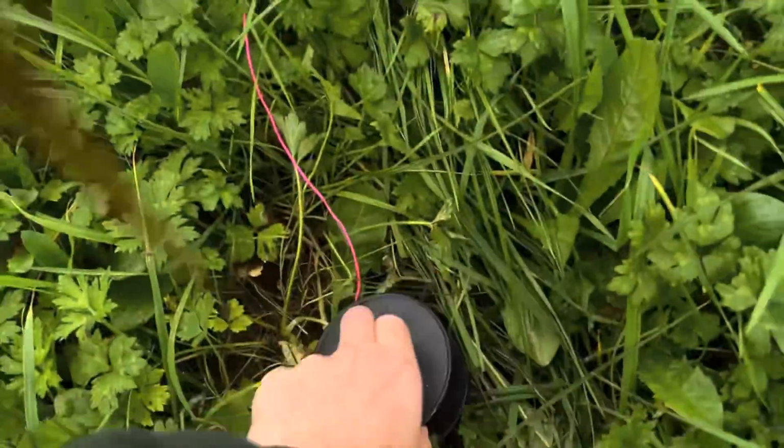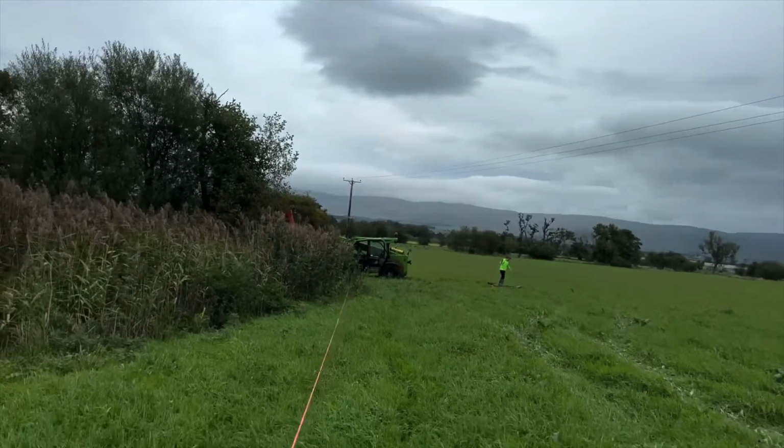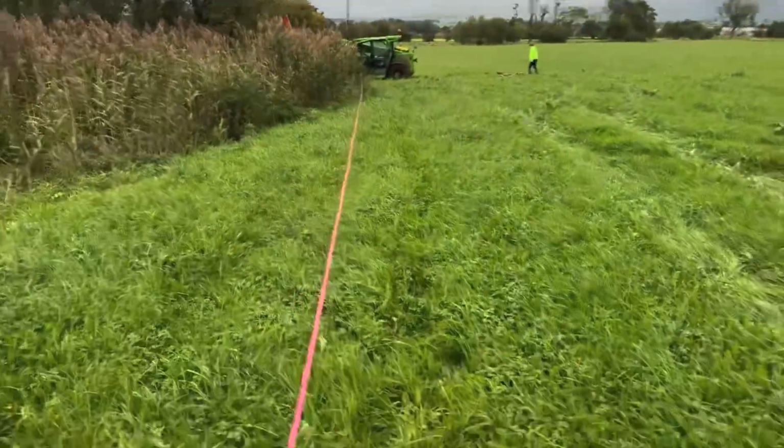Did the Merlo get stuck in a bog? Yes, of course it did. It's what we seem to do best at the moment. So I'm just putting a string line out. A very sparkly string line. Look at this.